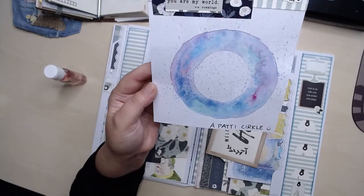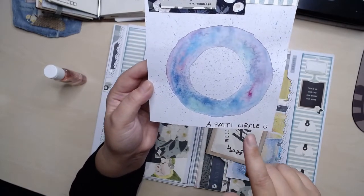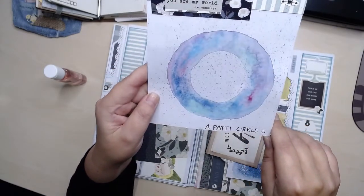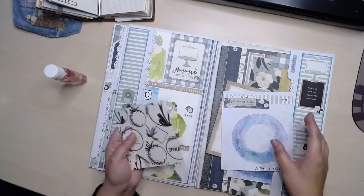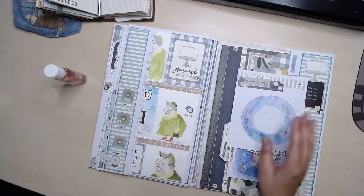Once again, I so should write a note to this, because in the future I would be like, this is a patty circle, and it doesn't really make sense. I think this is just scraps for future tags, so I got something to decorate those with.